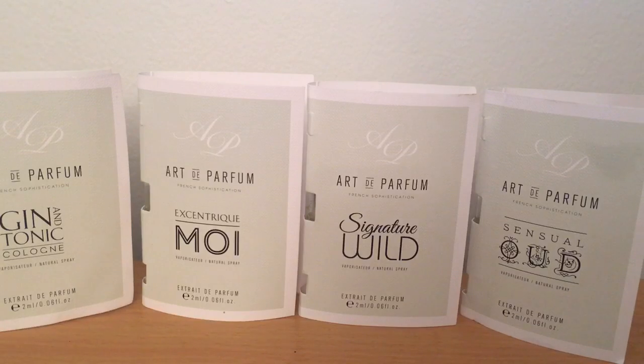Guys, the one we're going to finish up with is called Sensual Oud. And the notes here are cloves, geranium, and dates at the top, saffron, rose, and suede in the middle, patchouli, oud, and cypriol oil in the base.